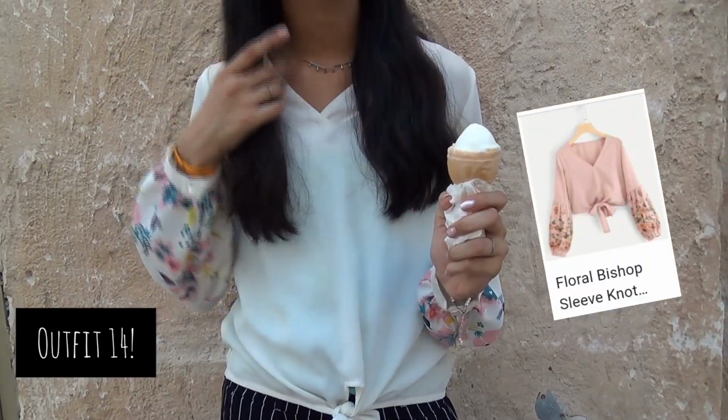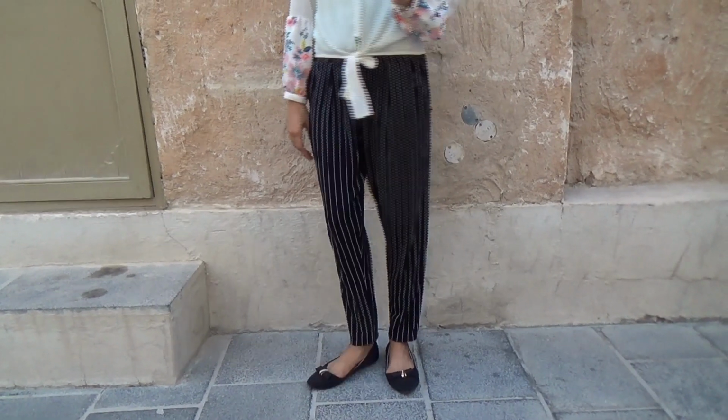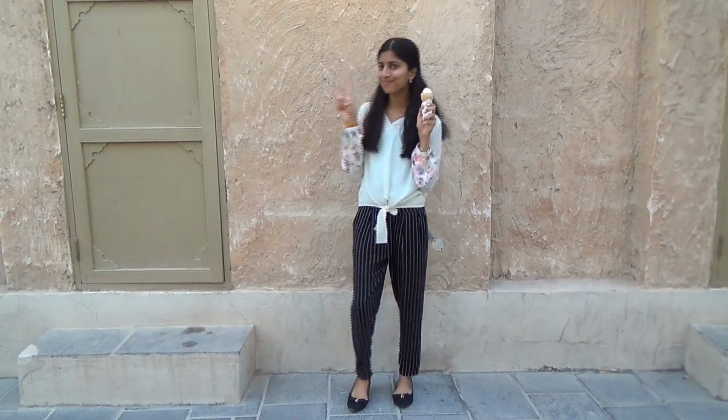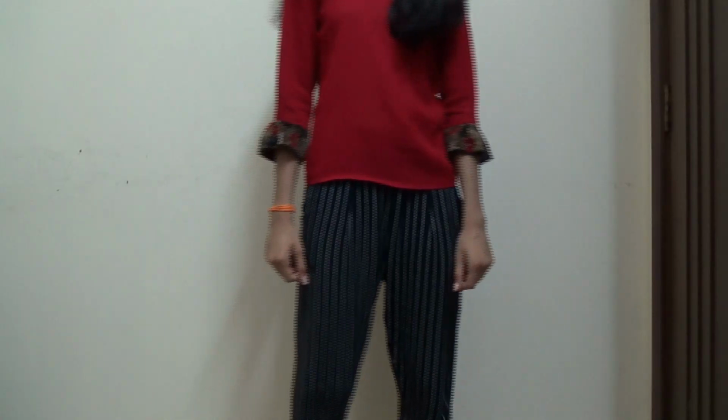Try pairing together a floral bishop sleeve top and a lined black and white pant, shoes with accessories for a formal look. Also experimented with a red top to make it look different.